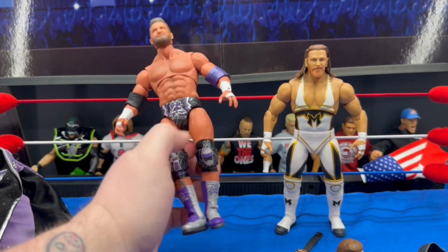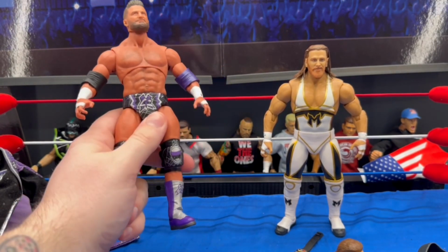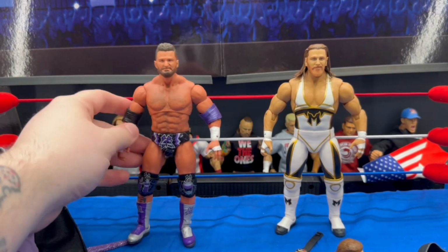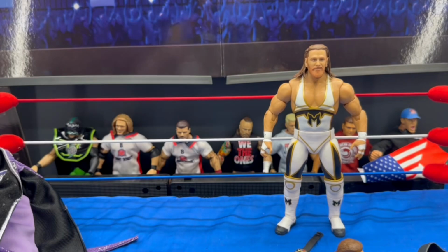I hate this kind of bow-legged look that Powertown does. And I know these figures are really more for collectors to just kind of put on a shelf, but I do want some posability and, you know, move these figures around, especially for this price point, dude.